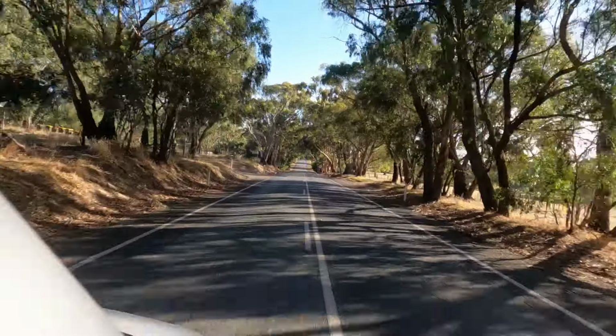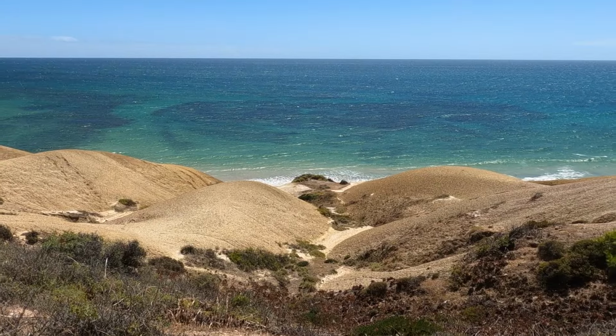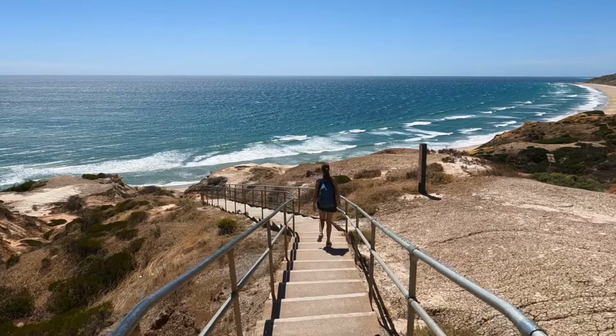To be honest, good wine is slightly wasted on us, so we skipped out on any more wineries and spent the following days exploring the coastline as we made our way towards Adelaide. First up, one of the best beaches in the country, Maslin Beach.